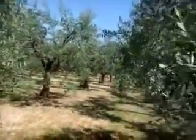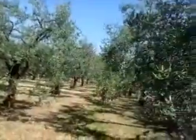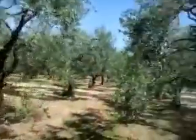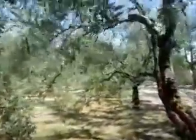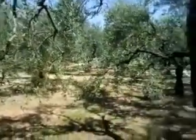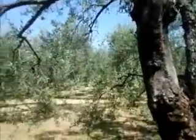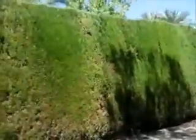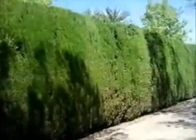We're in the museum. We're visiting the Museum of Contemporary Art. They have a little olive grove outside, but there's no olives on the trees. Not that we can see. These trees are old. These hedges are well trimmed, very close together.